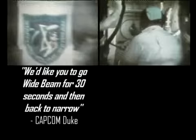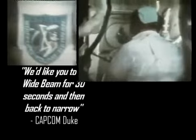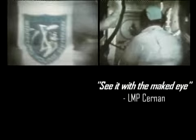The camera suddenly cuts from the patch to a shot of John Young peering into the navigation telescope. Just before this cut, Duke requests that the astronauts go wide beam for 30 seconds and then back to narrow. When we see Young's back, Cernan says, "See it with the naked eye."